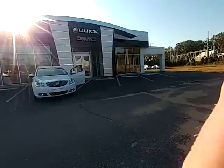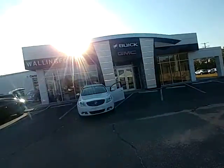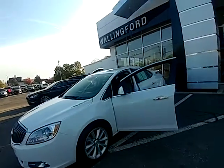You are going to love the 2014 Buick Verano. Buick Verano is a compact car built on the Delta II platform, designed and built from the ground up with the idea of it being a Buick. This vehicle has less than 65,000 miles.